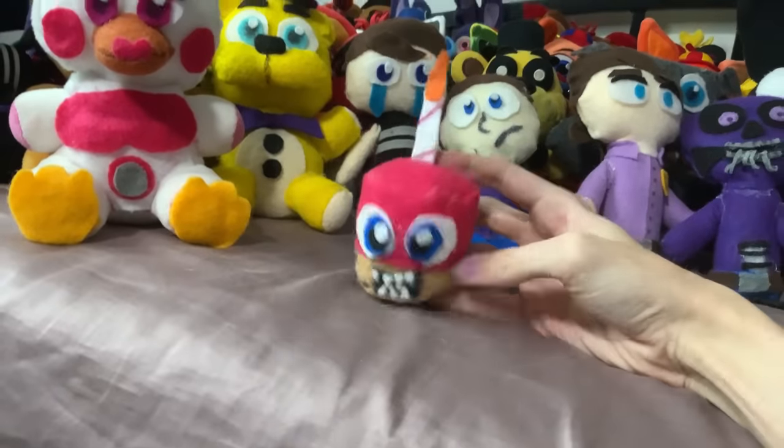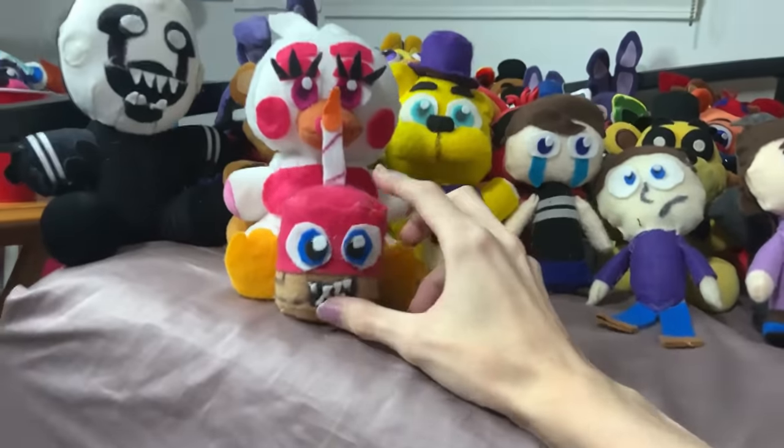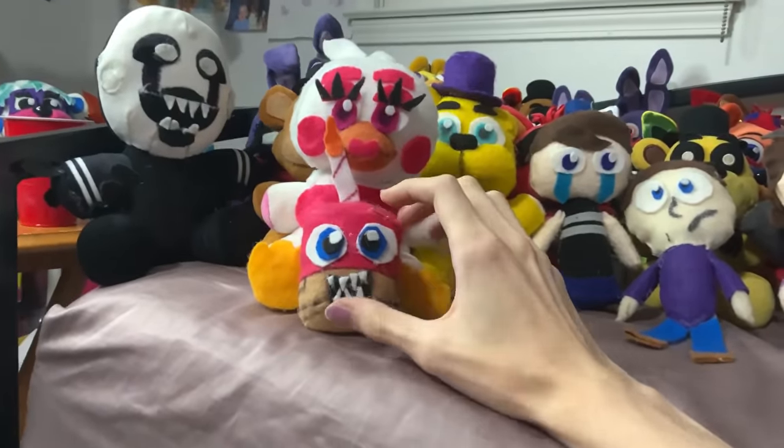Here's a really bad custom of Funtime Cupcake. It's there. It exists.